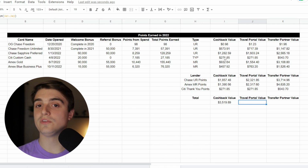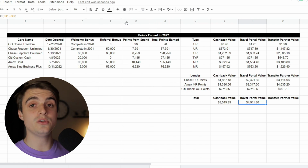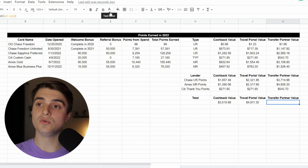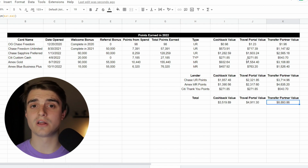If I was to use all those points in travel portals instead, I would get a total value of $4,911.30. But of course, if I use all of those points for transfer partners, which might not be completely realistic, although for me, I am a person that hoards all of my points until I can get a really good redemption value from them, with a 2 cent per point valuation for all of my Chase points, Citi ThankYou points, and Amex Membership Rewards points, I have a total value with transfer partners of $8,893.86. And that is obviously an outstanding number that I got from just using my credit cards regularly.